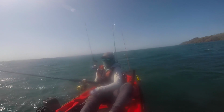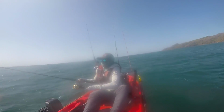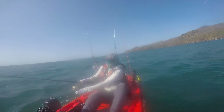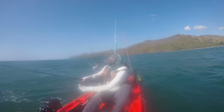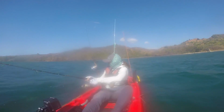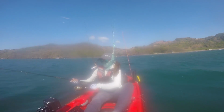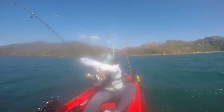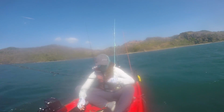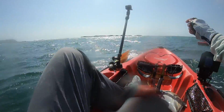Got something decent on it, hit the diver. Definitely feels like it had some power to it. All right, here we go. Looks like a jack. Little jack. Here we go. Woo, fish in the boat. This little guy gave me a run for my money. He had some kick in his step this morning.